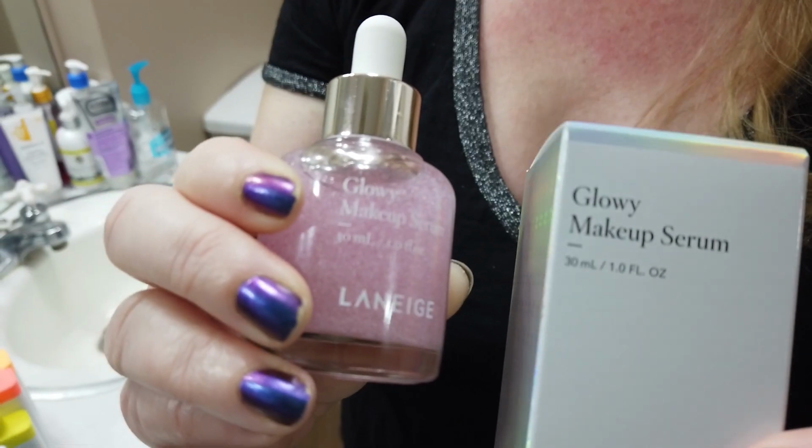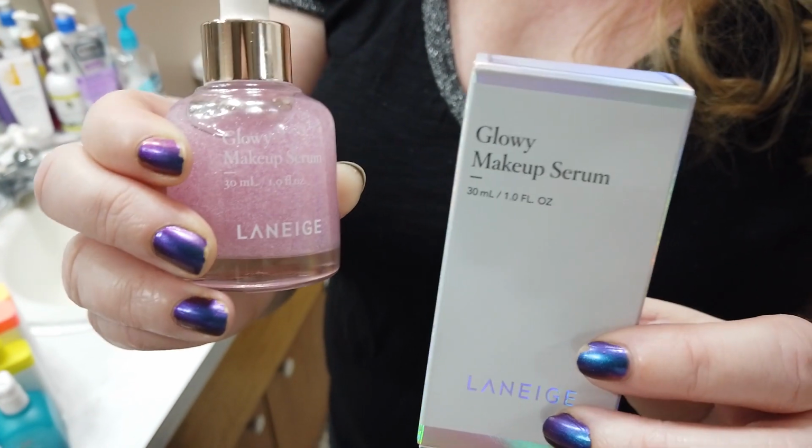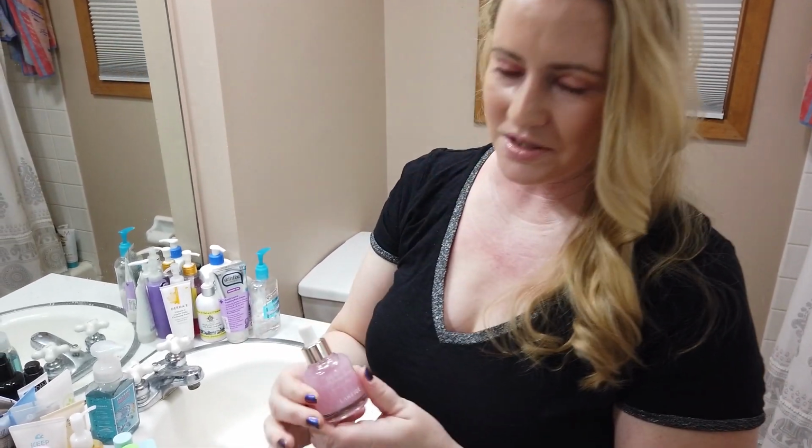So anyway, Laneige just came out with this recently. I think I picked it up from Style Korean several weeks ago, and finally I saw it live on Sephora's site, so I thought I would do my quick review of it because I'm actually really excited about this one, and it takes a lot to get me excited. This one is a new serum which you can use as a makeup primer. They recommend applying it right before your foundation. I don't. I recommend applying it right before your sunscreen and then applying your foundation afterwards.